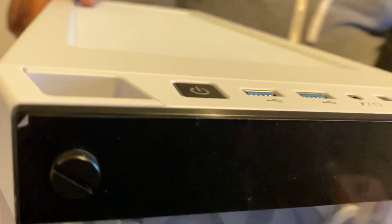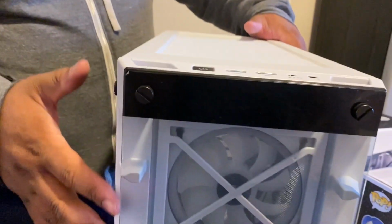And finally, the most important part is the case where everything is going to go in. And for here, I got this beautiful iCUE case. Now, there's another one that's cheaper than this, actually. And it has mesh right here in the front. And it's better, technically. And it's cheaper. So if you guys want to get that, by all means. But I saw this all lit up and everything. I fell in love with it, so I had to get it.